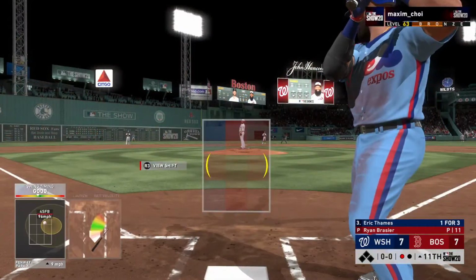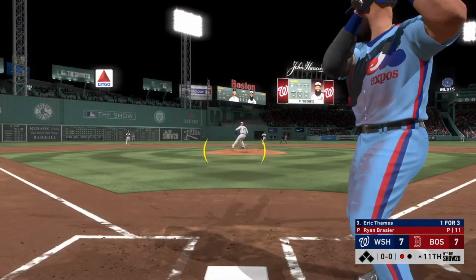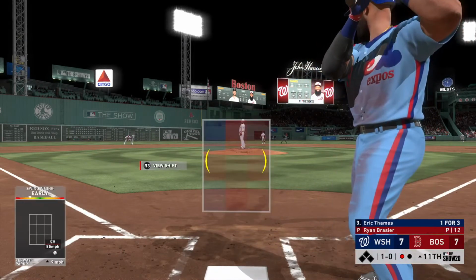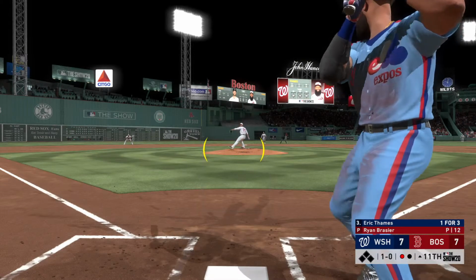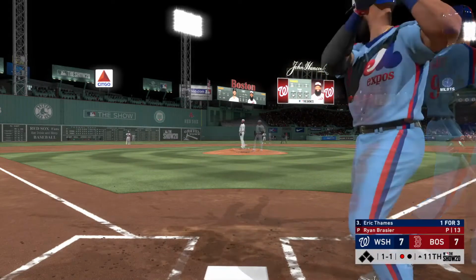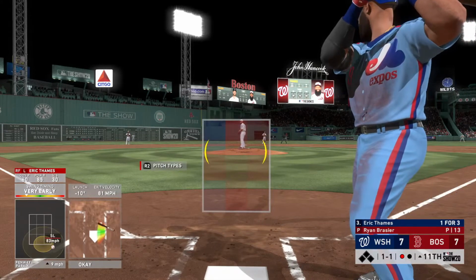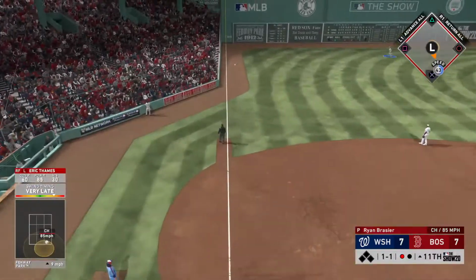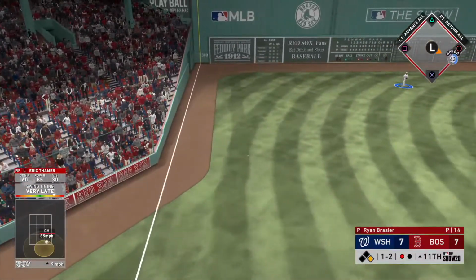And now for Washington, Eric Thames. He's working on a 1-for-3 thus far. And no swing, apparently. Ball 1. Can't sit back long enough, and the count evens up at 1-1. 1 out, nobody on. That's popped up. But this will land untouched.